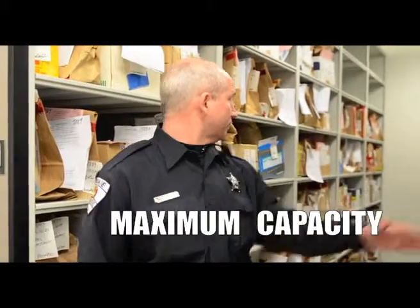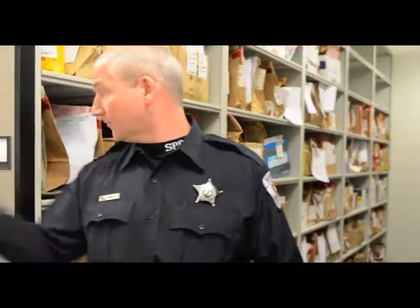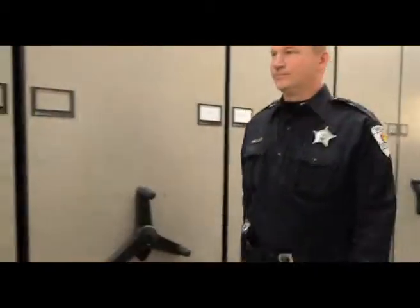These units are a great help to us in storing evidence, based on the fact that we could store many, many items here, as you can see. In the past, we had probably a quarter size of this for our old property room. This room here allows us to expand on long-term storage.